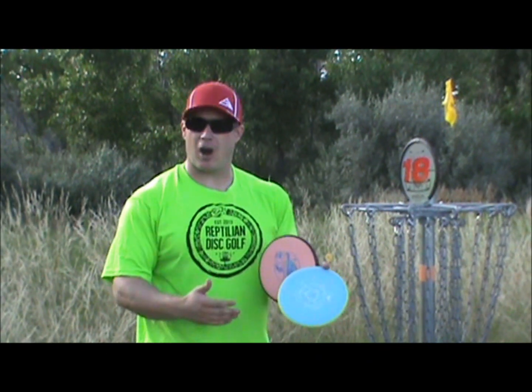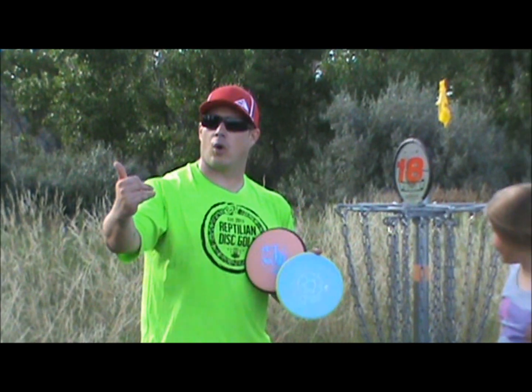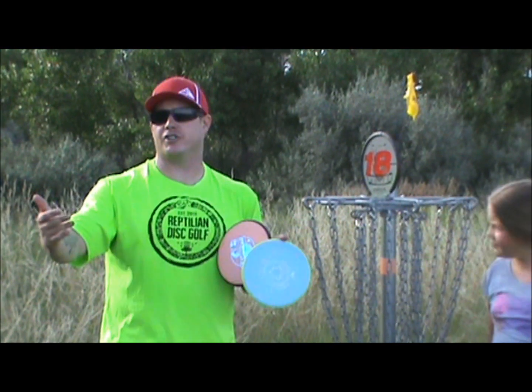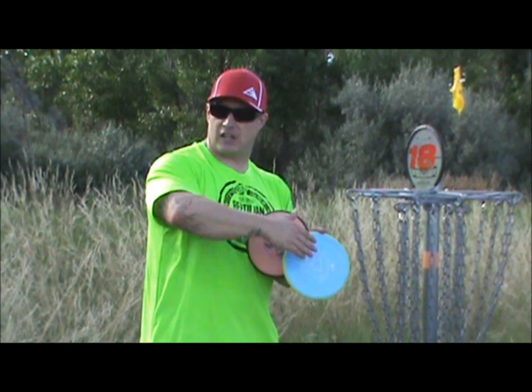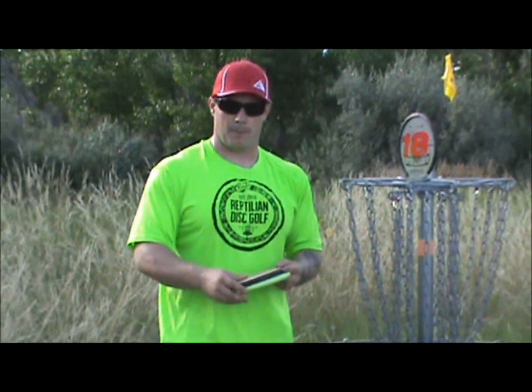We weren't over par with either of them, and this course does have some longer holes as opposed to sort of a putter-only course, which is usually like 300 feet and under. There's several holes that are over 300 feet. We're still able to do very well.